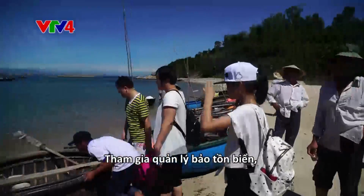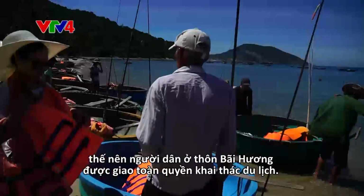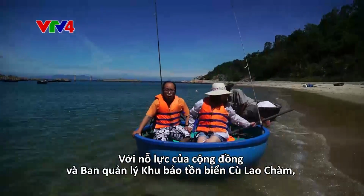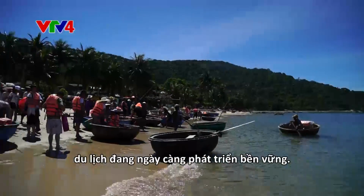Along with managing the marine conservation, locals of Bai Hương village has full control of tourism operations. Their effort of marine protection has contributed to the sustainable development of tourism in Chàm Island.